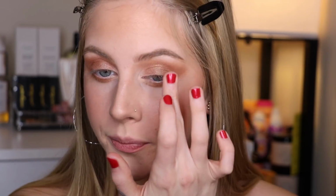I'm gonna use Romance on my lid because I feel like I've done a lot of gold looks lately. I'm gonna go on my fingers because I feel like they work best that way. And I'm just gonna pat it on my lid. Nothing too complicated. I also had another shade of these, but it did break. It was called Sunset, which was more of a pink tone. This one's more of like a copper. It was super gorgeous. I got it in a Petit Vour box, but it did break on me. Rest in peace. That was it for the eyeshadow.